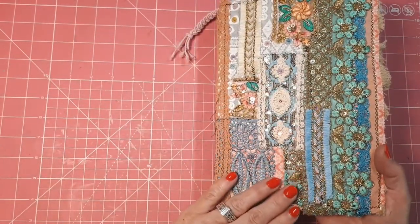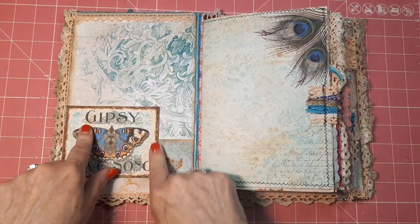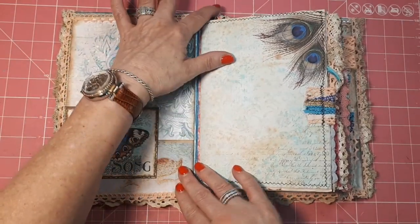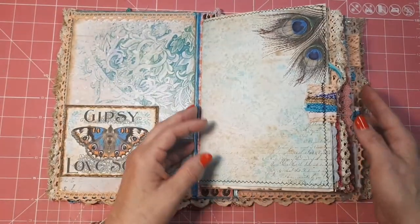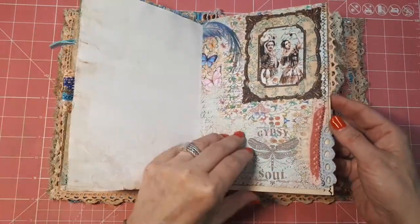You saw me make the cover, also the inside. You also saw, well, I didn't glue the inside on camera. And I made the binding over here. And yeah, put some lace over here. And I have 3 signatures. And I already did all the edging.